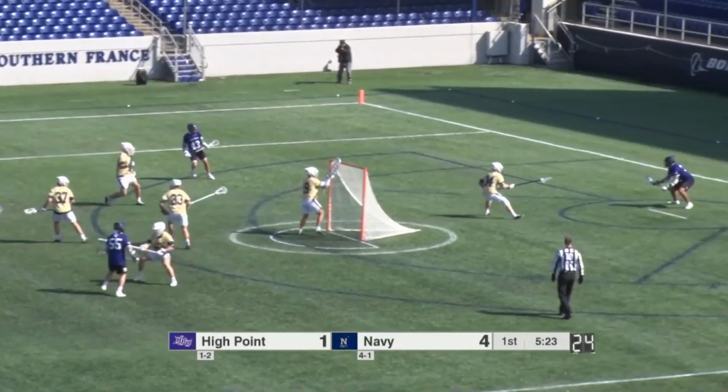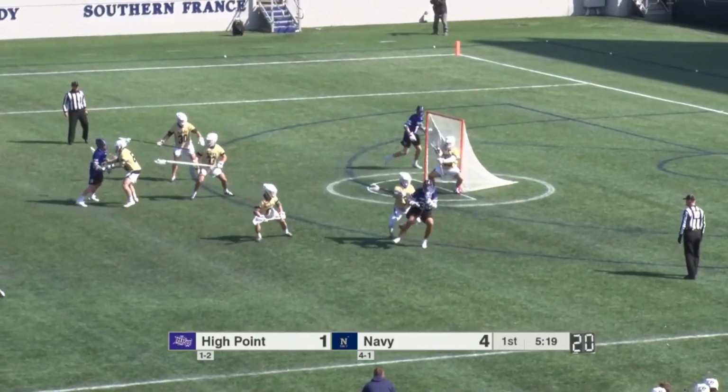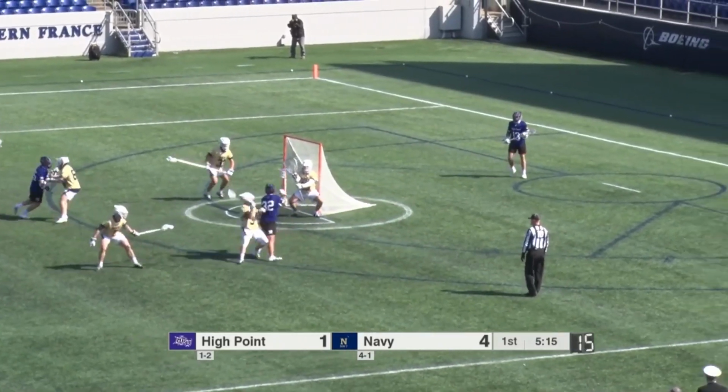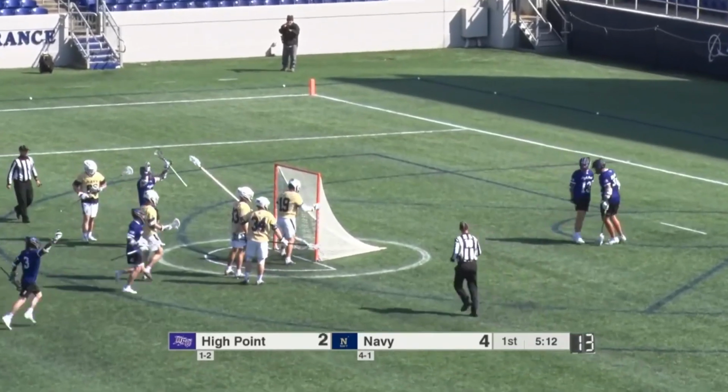Timeout on Rizzo. Behind from Nolting. Nolting loves to post up. Here he goes on the near side. On the wing, getting free inside. Nolting, what a great stick fake and score.